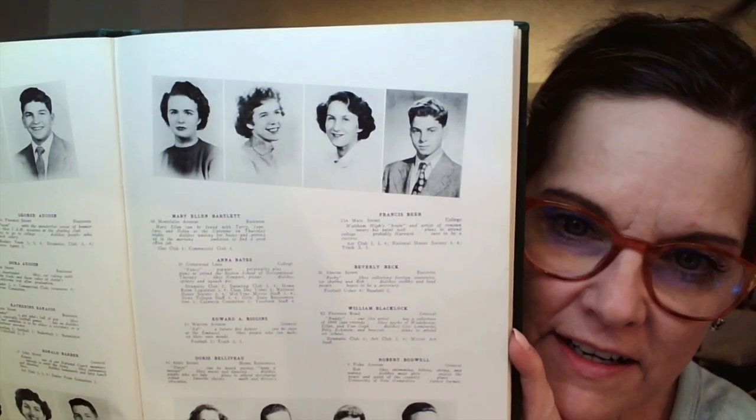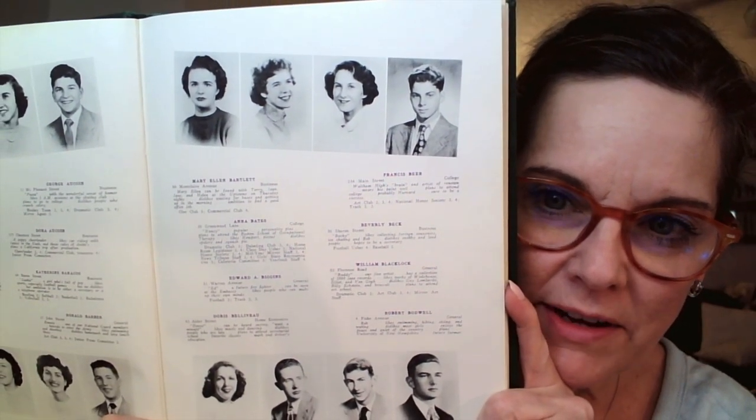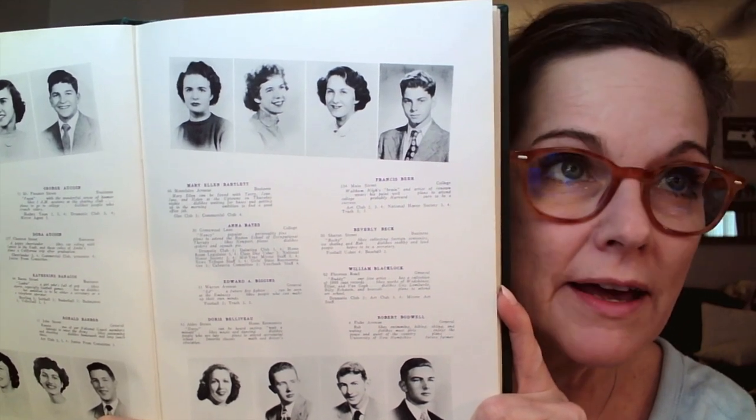Oh, it's a class will, a poem. We'll see a few of these. Wow. Well, it wasn't a Catholic school for sure because they don't have that thing that all the people in the Catholic schools used to wear, that black thing. Everyone had the same black little draped thing on them. So girls got to wear what they wanted to wear. Isn't that nice?